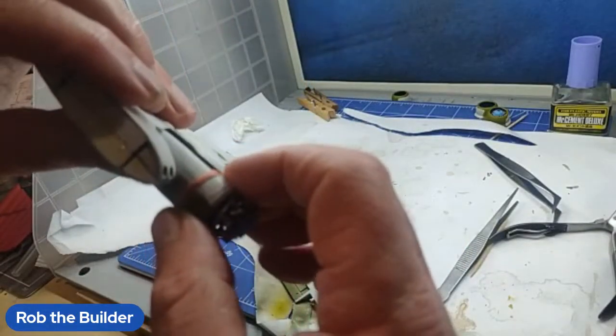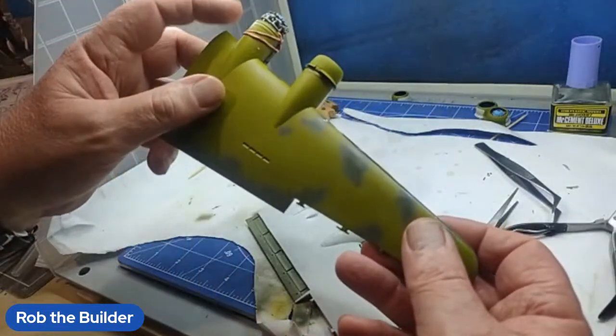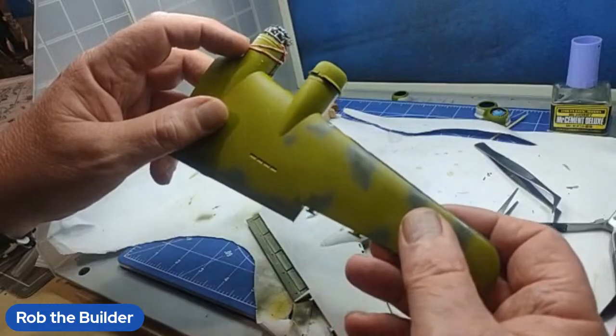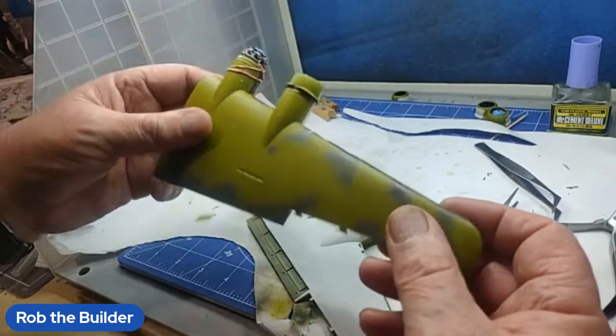Maybe. This one I'm going to have to cut out, as in the rubber band, that is. And I may have to straighten that engine. We'll see.